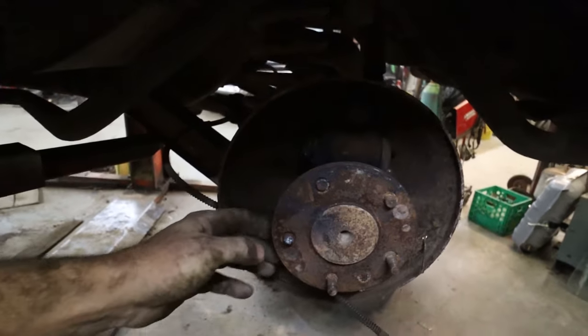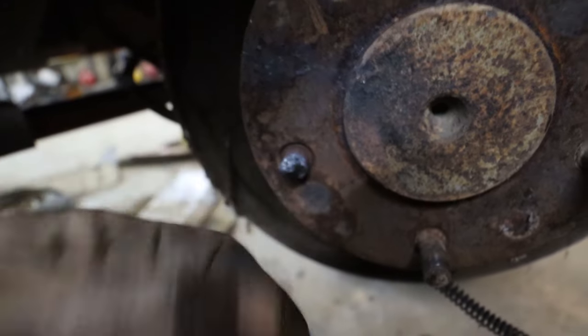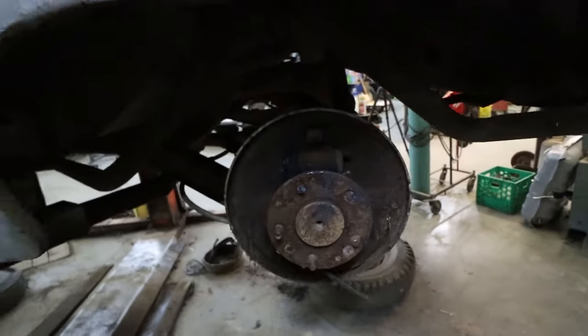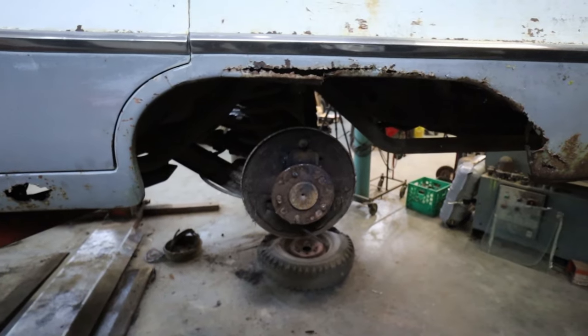Yeah, whatever. I lied. It's loose, though. I'm not lying. See, it was spinning when I was trying to take it off, so I think I'm going to try to put one more stud in there, just so I at least have, well, if it actually does run and drive, I'm going to at least have three studs in the back, right?